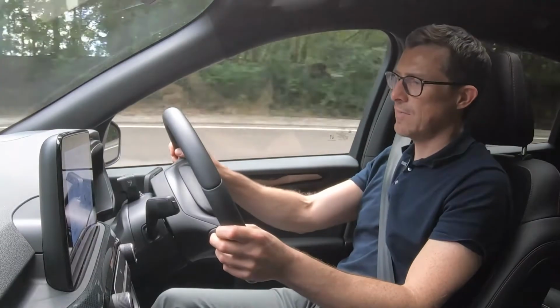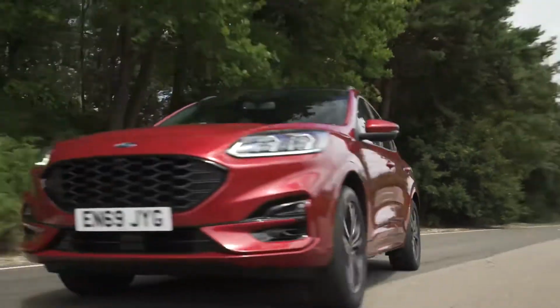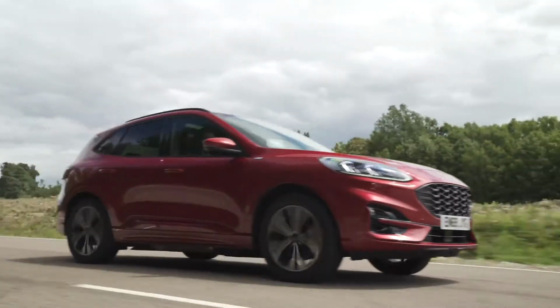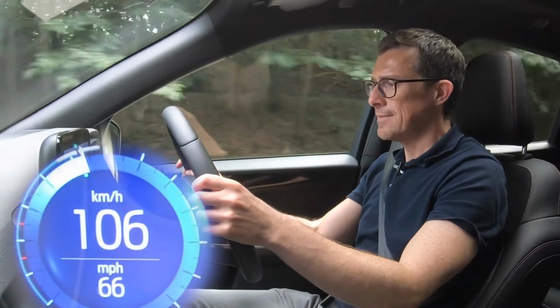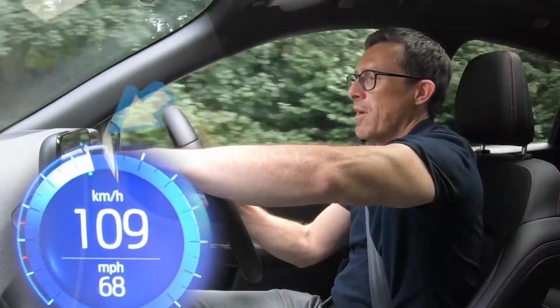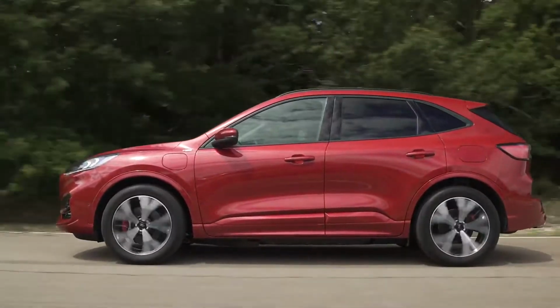Well, this PHEV version should be able to do 85 miles an hour on electric power alone, so I'm going to try. I'm doing 40. I'm going to have to accelerate not too hard, otherwise the petrol motor will kick in. I have to keep that rev behind that line. Come on. But here we are at motorway speed on electric power alone.